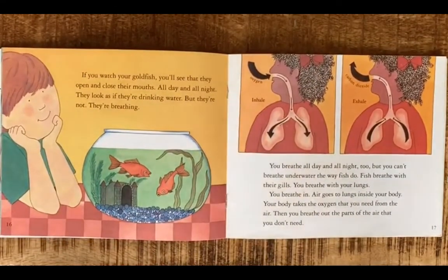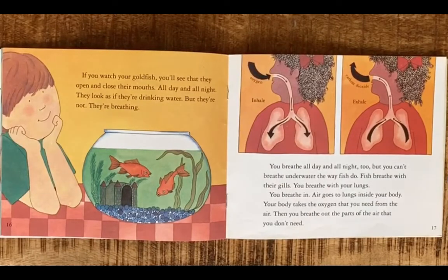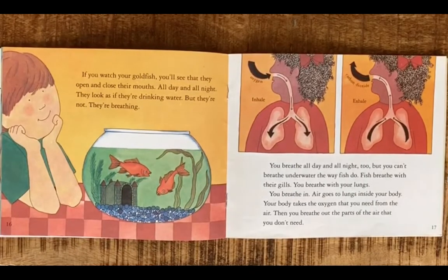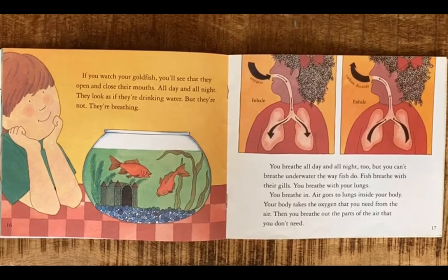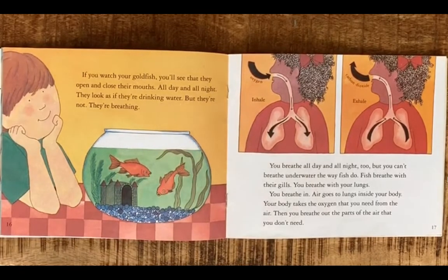If you watch your goldfish, you'll see they open and close their mouths all day and all night. They look as if they're drinking water, but they're not. They're breathing. You breathe all day and all night too, but you can't breathe underwater the way fish do. Fish breathe with their gills. You breathe with your lungs.